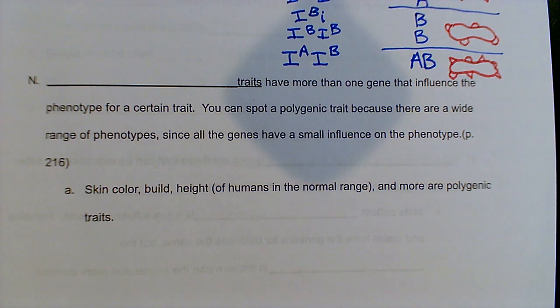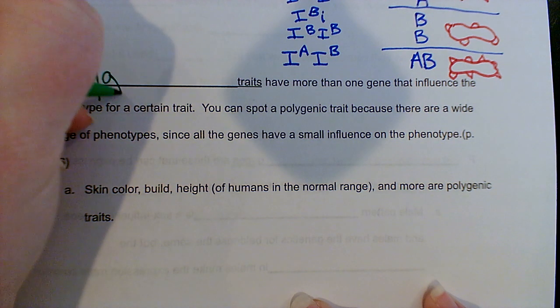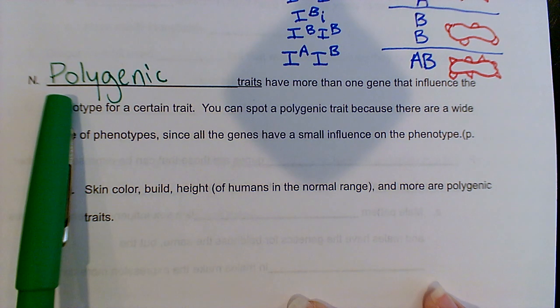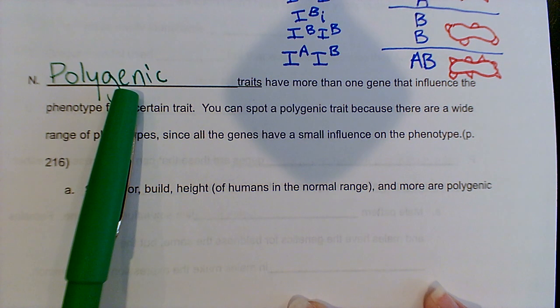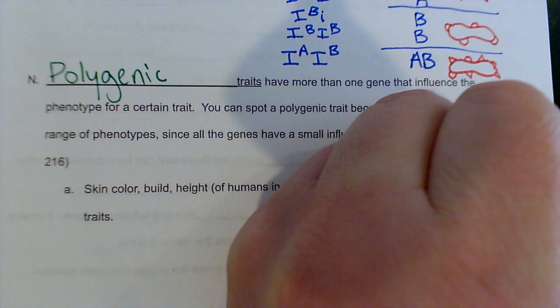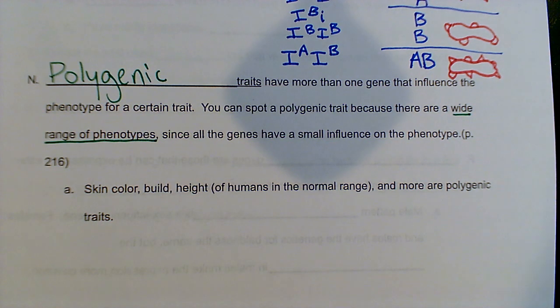So our last type of inheritance are called polygenic traits. And just like the name suggests, poly means many. Genic is obviously referring to genes. So we have many genes that are influencing one trait. Okay, there's kind of a dead giveaway right here. Any trait that has a wide range of phenotypes is going to probably be polygenic.